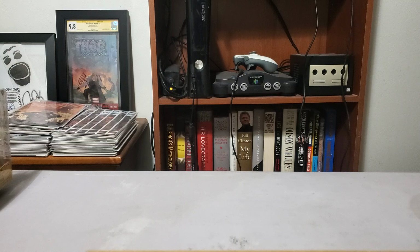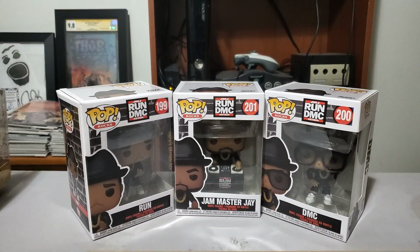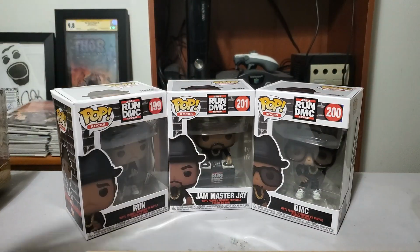And now non-superhero Funkos from the Big Bad Toy Store order. I got 3. I got Jam Master Jay and Run DMC. So there you go. I got the 3 Run DMC Funkos. These all went on sale for, again, like $6 a piece, and I went in and picked them up.